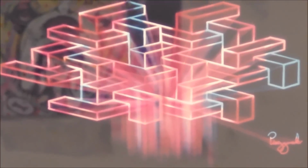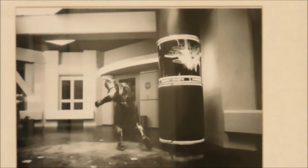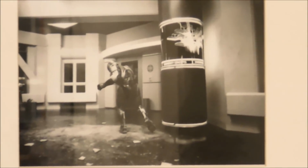A sketch that started off as a line item detail for a three-dimensional puzzle that was going to be machined ended up used in the motion picture Robocop in 1986.